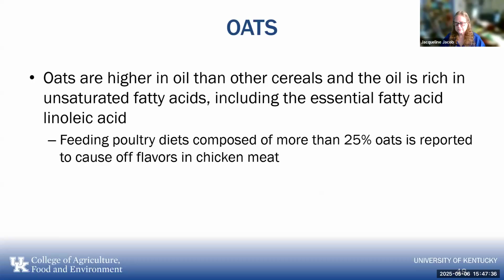I better hurry up. Oats are higher in oil than other cereals, and the oil is rich in unsaturated fatty acids, especially the essential fatty acid, linoleic acid, which is important in egg production. Feeding poultry diets composed of more than 25% oats is reported to cause off flavors in chicken meat.